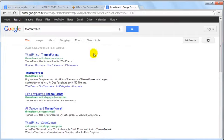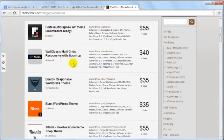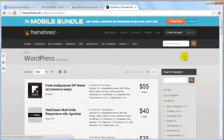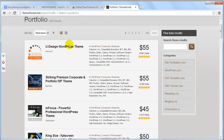Now, there is another site called ThemeForest, and if you click on here, this is ThemeForest, and you can find a lot of really amazing WordPress themes. For example, if I use the example earlier, portfolio WordPress. What I normally do is, they rank it by relevance first, but you can also rank it by sales and rating and so forth.